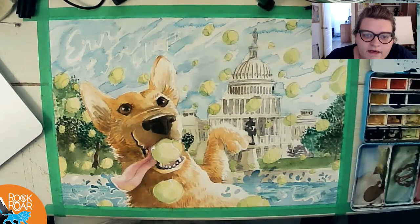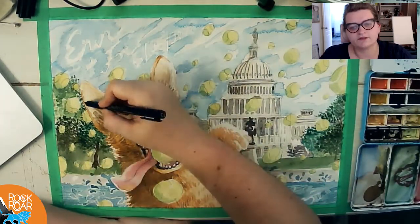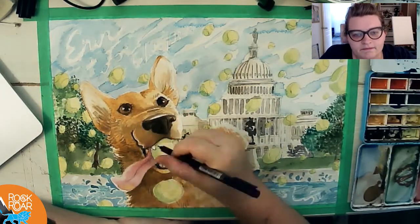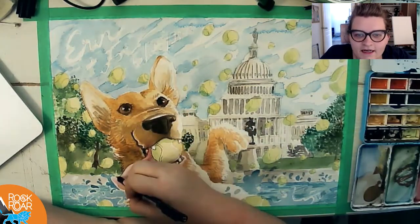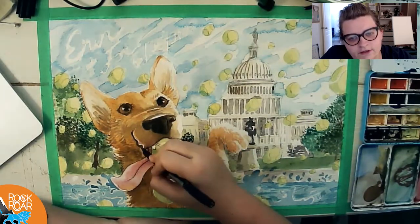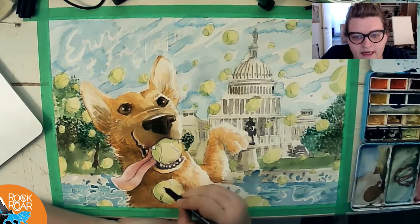And then here I'm coming in with pen. This is one of my signature moves, I guess, is I do the pencil drawing and then I do the watercolor and then I come back and reinforce with some pen and ink.